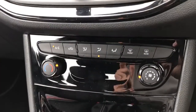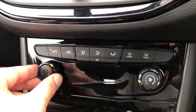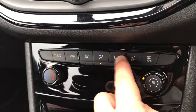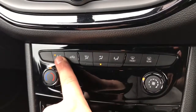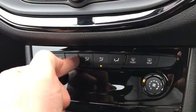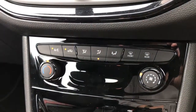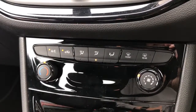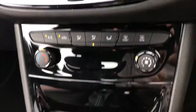Working our way down from that, we have the air conditioning. So temperature is adjustable with this dial, fan speed on this one, then the direction of the air here, and simply hit that button to turn the air conditioning on. When that light is on, the air conditioning is on or off. The button next to it will recirculate the air that's currently in the car, which is a great way of heating it up or cooling it down quickly depending on the temperature that you've set.